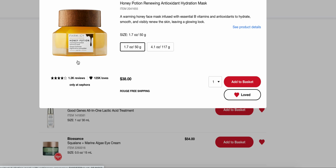But even for oily skin people, I think use a hydrating mask, because the more moisture you add into your skin, the less likely your skin is to overproduce oil. I'm telling you, it's magical. Once I stopped using a bunch of drying masks and drying products on my face, my oil production has leveled out significantly. So love this mask.